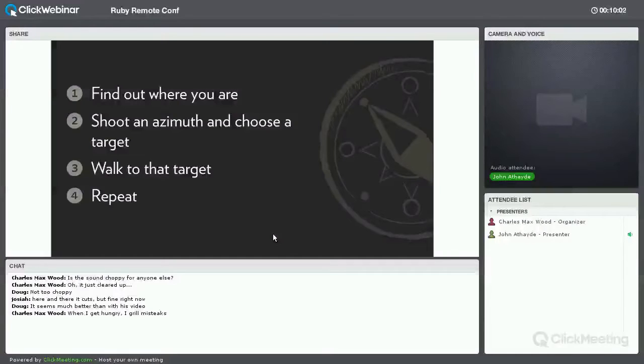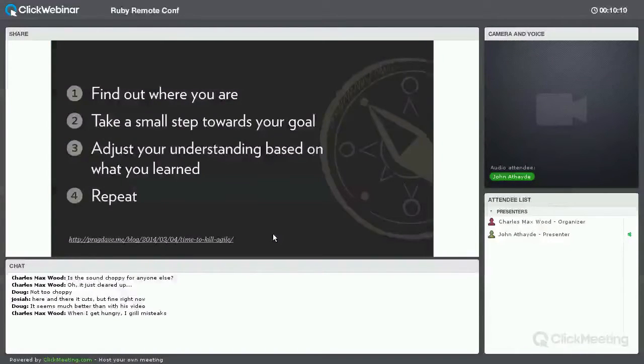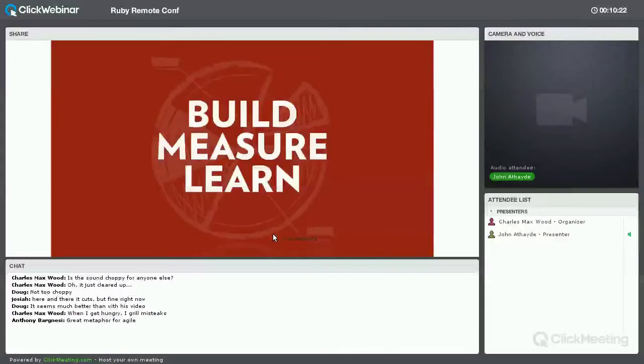So, if you look at Dave Thomas, he had a great way of putting it in his Kill Agile talk. He broke it down similarly: in Agile, you find out where you are, take a small step towards your goal, adjust your understanding based on what you've learned, and you repeat. Also said in the Lean UX world, or Lean startup world, it's build, measure, learn. So that's another way people will talk about this kind of thing.